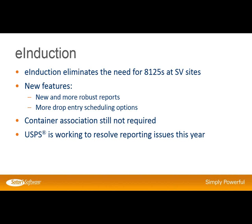The post office is going to be ramping up some of the features for eInduction. It has been in place for a while. There are about 50 mailers right now doing the pilot program for eInduction, and the customers that we've talked to that are using this service are very impressed. They find it very easy. Really, the only difficulty is explaining it to the actual postal clerks at the dropship facilities.